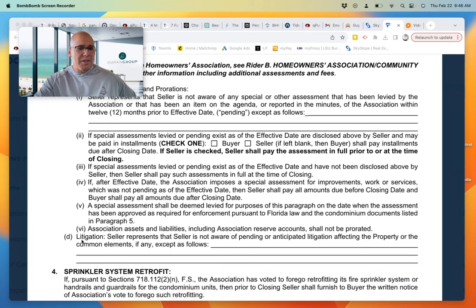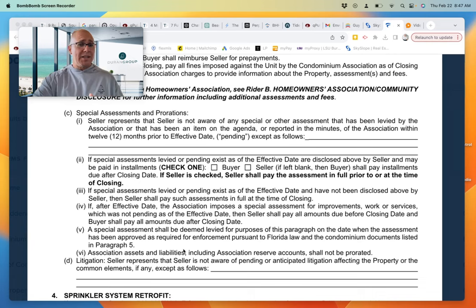And finally, subparagraph D here, seller represents that seller is not aware of pending or anticipated litigation affecting the property or the common elements, if any, except as follows. Some advice for sellers first, and then I'll give you some advice for buyers. Two things. You better make sure and disclose anything, do some due diligence, and make sure you understand what may have been talked about as far as assessments go over the last 12 months.